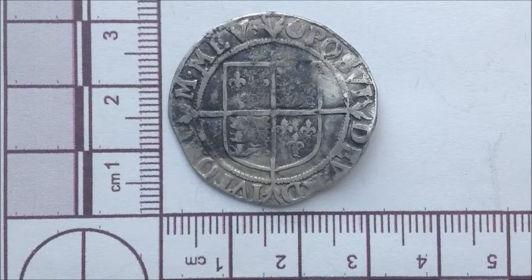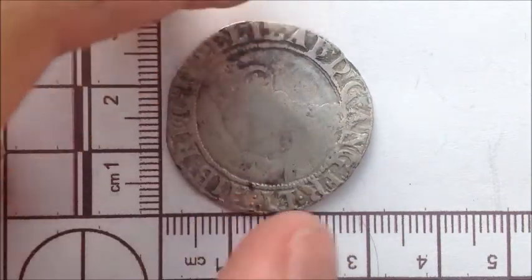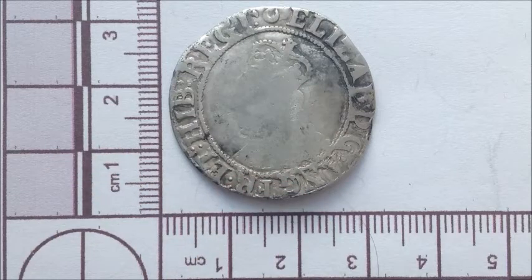Starting off with the first coin in the video, which happened to be my mum's first ever Elizabeth I shilling. It dates from 1578 to 1579, and it is a London mint. On the reverse it states Posui Deum Adiutorem Meum, which translates to I have made God my helper. On the obverse we can clearly see Elizabeth I's bust facing left, and this writing translates to Elizabeth, by the grace of God, Queen of England, France and Ireland.